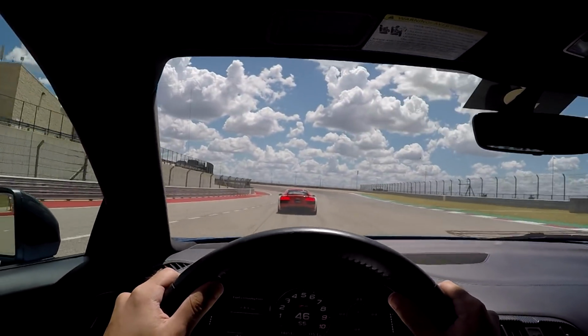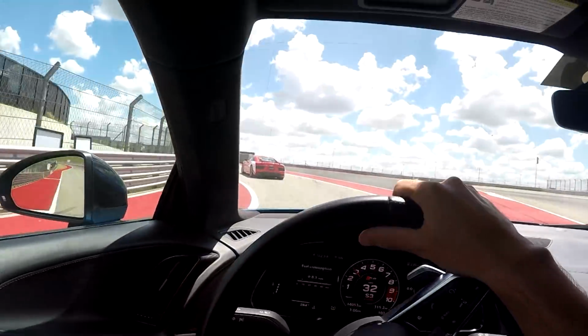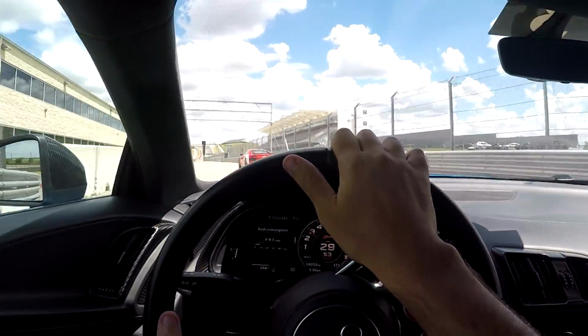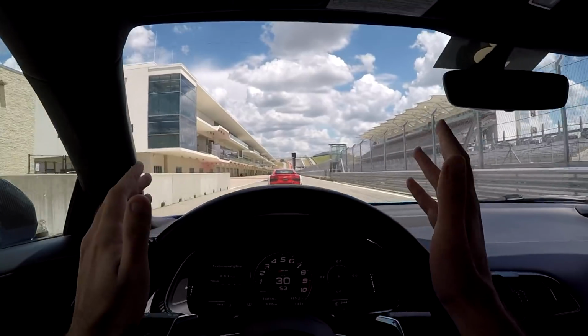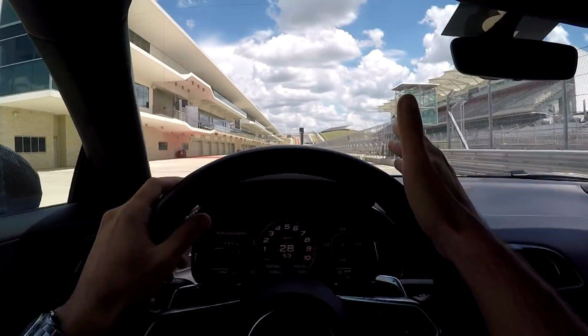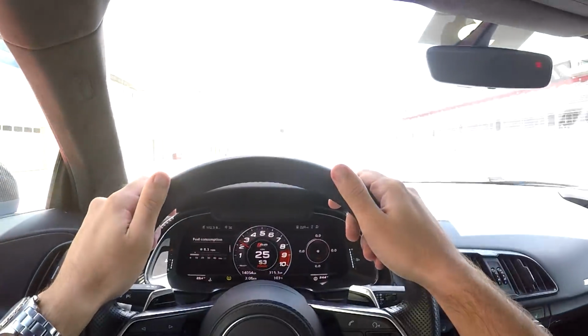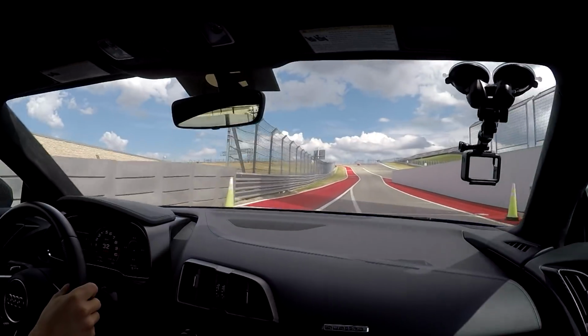That was fun. My goodness. This thing is quick. I'm no stranger to quick cars, but dang, it's really quick. And it's one thing to be quick on the street. It's another to have a quick car on the track. That's where you know, oh wow, this is fast. Man, I really, really like it.